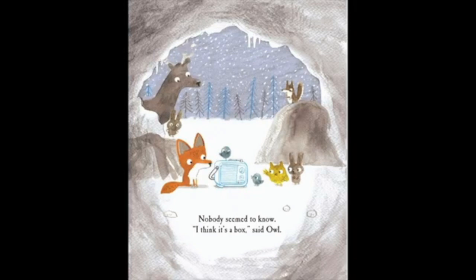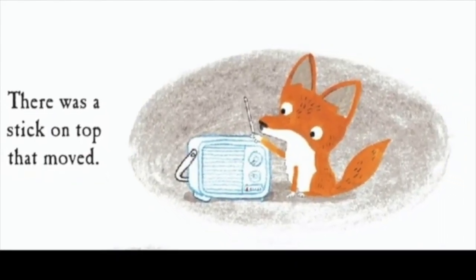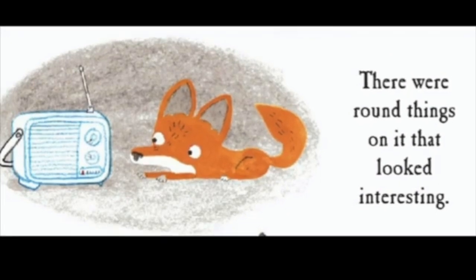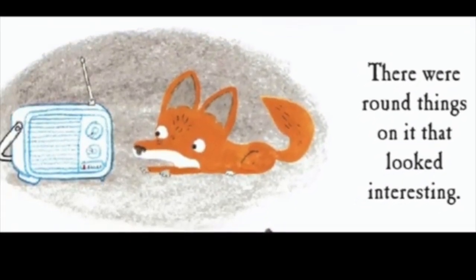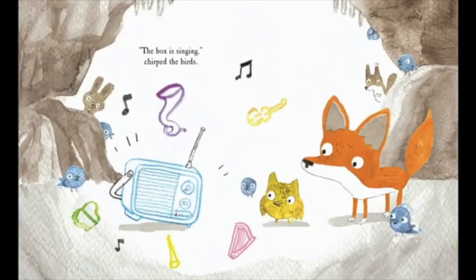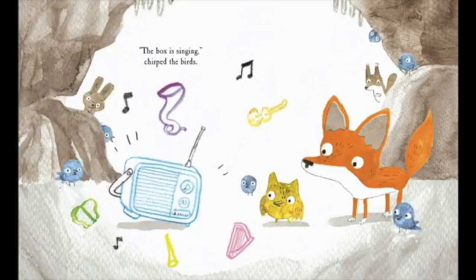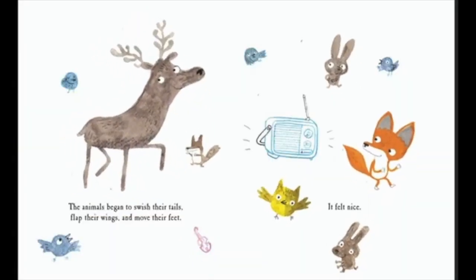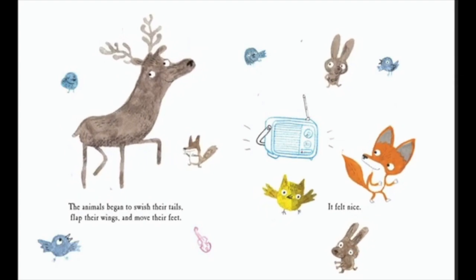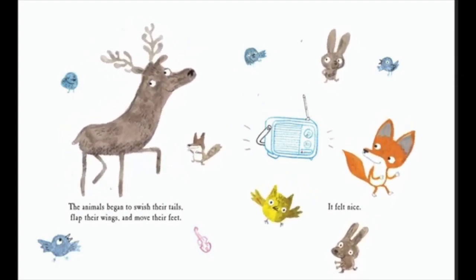Nobody seemed to know. I think it's a box, said Al. There was a stick on top that moved. There were round things on it that looked interesting. What if I just... The box is singing, chirped the birds. The animals began to swish their tails, flap their wings, and move their feet. It felt nice.